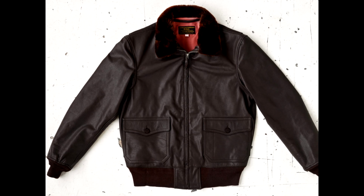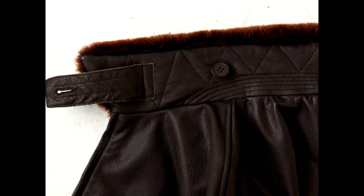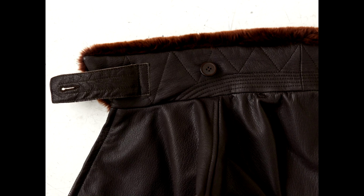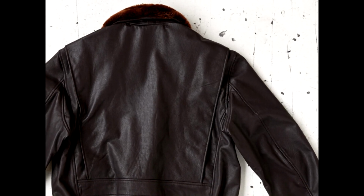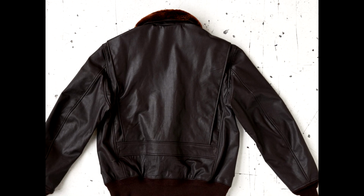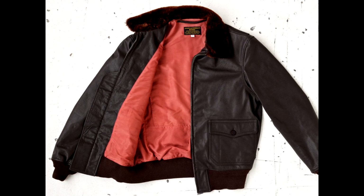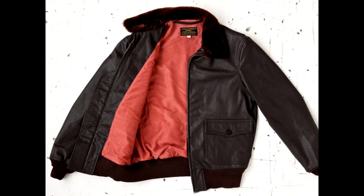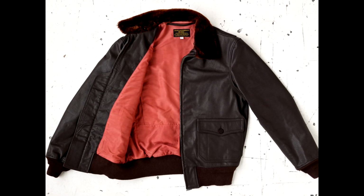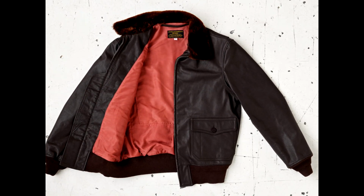It looks a bit like an A2, but the pockets have buttons instead of snaps. The collar is made of mouton fur, which is what you want in strong winds. There are no epaulets, but the best part is the bi-swing back. You know how leather jackets can sometimes be restrictive when you lift your arms or reach forward? Well, you won't have that problem with a bi-swing pleated back. It's the most practical and comfortable jacket ever designed. It's such a great design that after a few minor changes, it was renamed the G-1 in 1947, and it's still issued to naval aviators today.